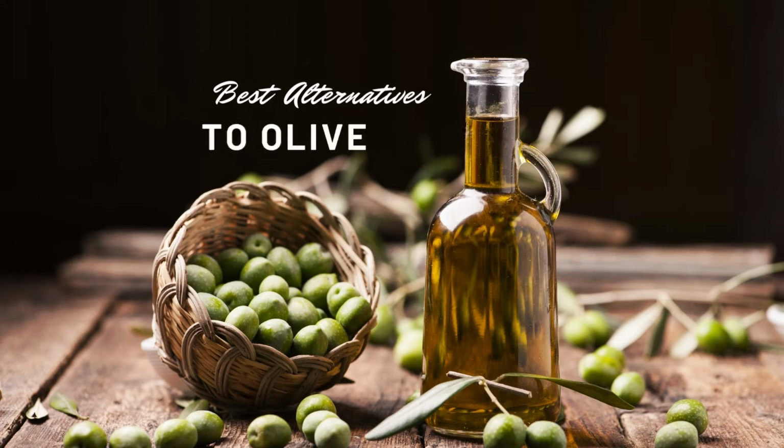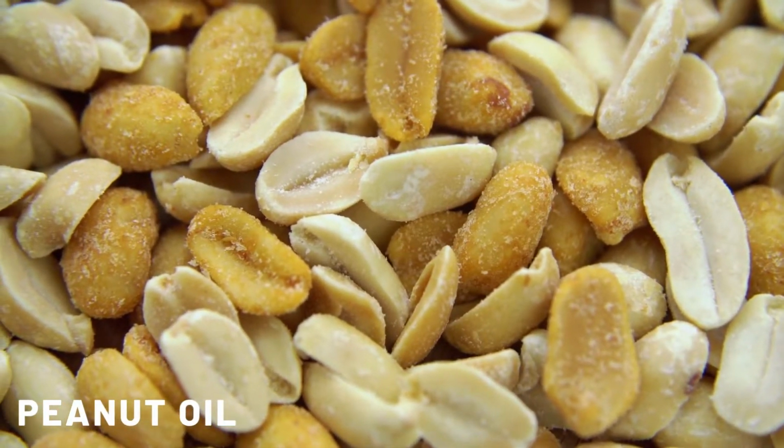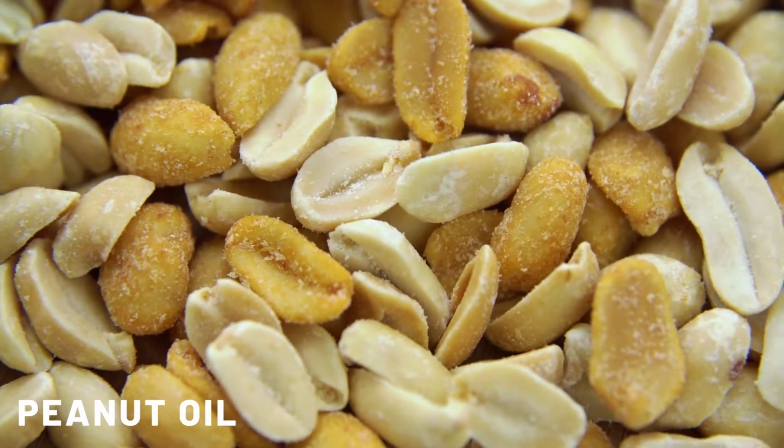Best alternatives to olive oil. Peanut oil is light yellow in color and has a pleasantly sweet aroma and taste that people just can't help but love. Made up of monounsaturated fats, the good fats.